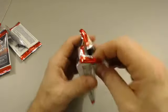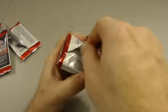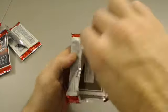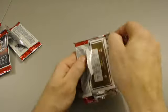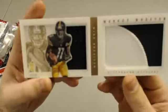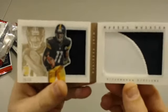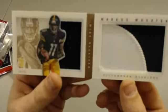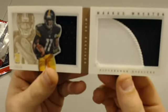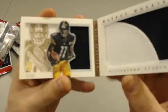All right. Last booklet. If it will open. Wants to be a pain again. But we will get it, fellas. All right. For the Steelers, Markus Wheaton. 20 of 25. Jumbo number patch. Nice little number. I've never seen one of those. That's pretty cool. That is one of the biggest number patches I've ever seen. For the Steelers. There we go, fellas. And that is why we like Playbook.